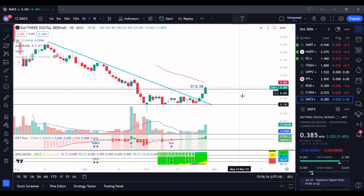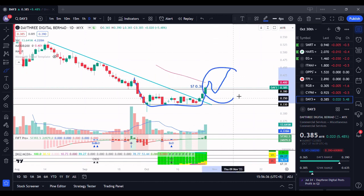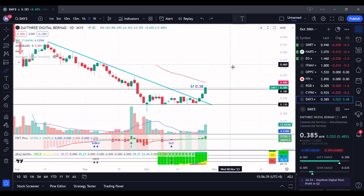But to confirm whether it has confirmed a trend reversal or it's just a dead cat bounce, you will see that it forms something like this, with a higher low and higher high. This higher low and higher high is a very important characteristic that you must find in an uptrend stock. Only by that will you know whether it's in an uptrend or sideways. A dead cat bounce, you will see something like this.